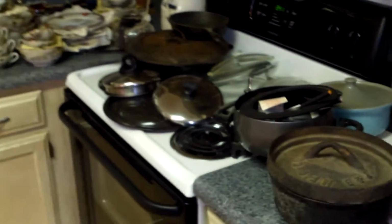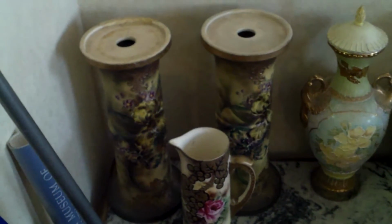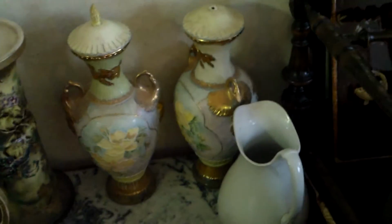Oh, there's Jean prowling. And we got a lot of cast iron in here. There's good cookware. There's several sets of dishes going through. We've got artwork galore. There's frames stacked up all over here. Look at some of this porcelain. We've got, best I can tell, there's Weller. There's different fine brand names of porcelain.